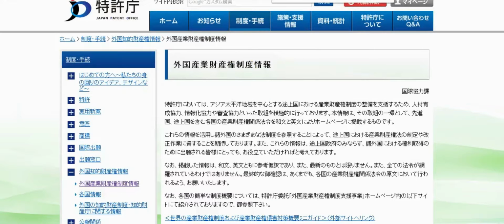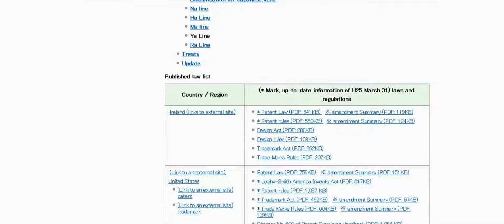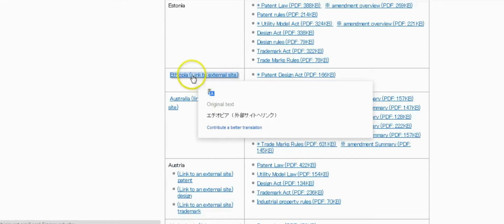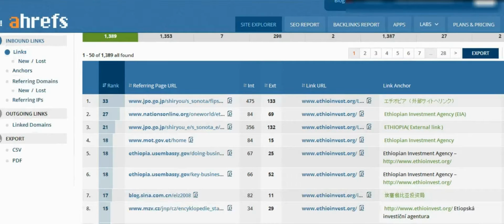Right, this Japanese backlink, I'm going to translate it. Okay, so this is a patent office, and it looks like a fairly legitimate site. I haven't spent too much time on it, but you can see right here, Ethiopia. This goes to our Ethio Invest, right? You can see ethioinvest.org is where it leads to. So these backlinks are very, very powerful.